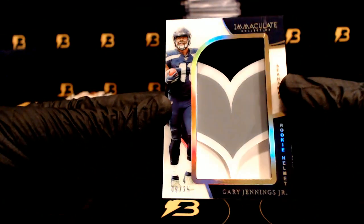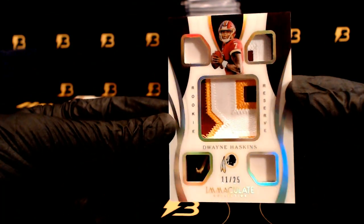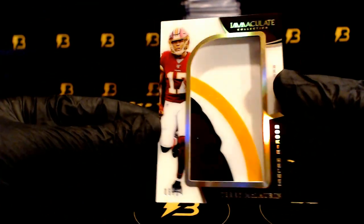We had some helmet pieces here. We had a nice Jennings Jr. going out to the Seahawks. We had a very cool rookie reserve going out to the Redskins. Dwayne Haskins. And another nice Redskins hit out of 14, McLaurin.